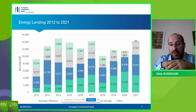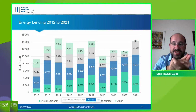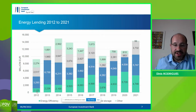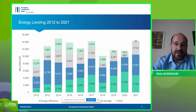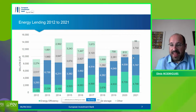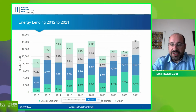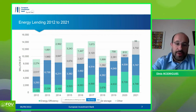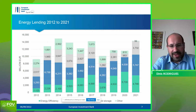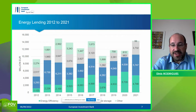This is a snapshot of our lending volumes during the last roughly 10 years in the energy sector. We can see that in 2012, renewables in blue and energy efficiency in green represented roughly 50% of the lending volumes of the energy sector, and those volumes have steadily increased, and now they represent roughly 2/3 of the lending activities in the energy sector. So we have seen a growing demand over the last years, both in energy efficiency and renewables. Renewables probably started slightly earlier, but still remain with a strong pace. And energy efficiency has steadily increased.